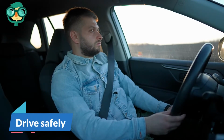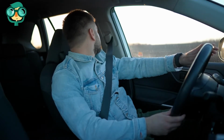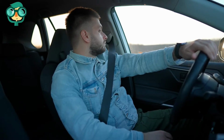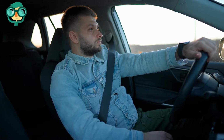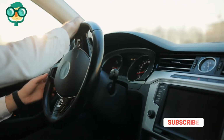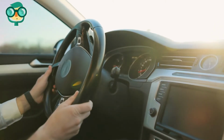Step 8. Drive safely. Driving offenses such as speeding could result in your premium going up because it shows that you're a high-risk driver. Getting 6 or more penalty points in your first 2 years of driving can also result in your license getting cancelled. Driving carefully helps you build up a good claims record and could help make your insurance cheaper.